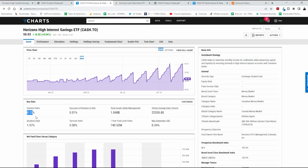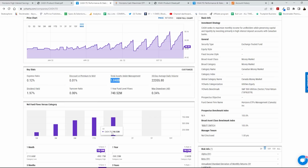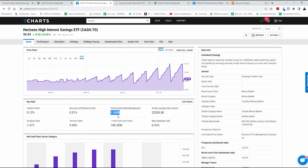Now we see here an expense ratio of 0.12. This is a little bit higher than on Horizons' website, but still in the same realm. So total assets under management of $1.048 billion. And the one thing you'll see here, if we go down to inflows, is $740 million in inflows over the last year. That is because this fund is pretty much brand new. It started in November of 2021, and on average back then, because interest rates were so low, it only paid out about 2 cents per unit.